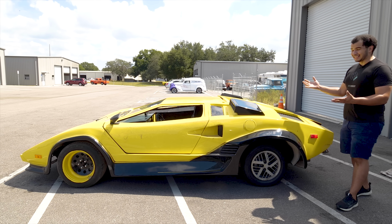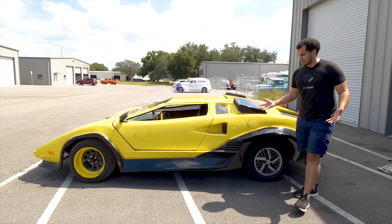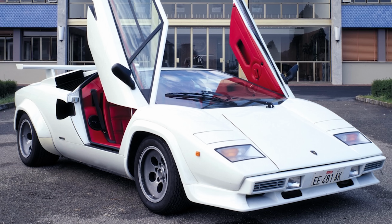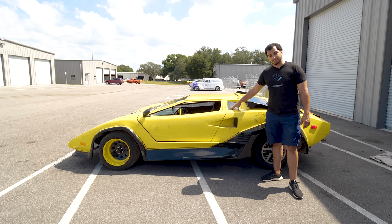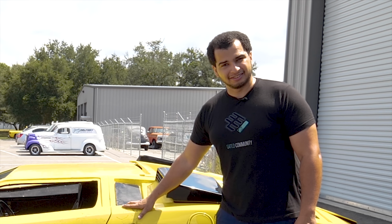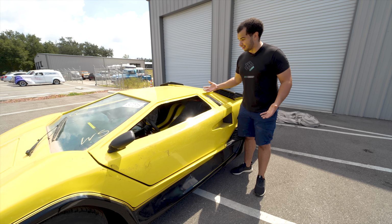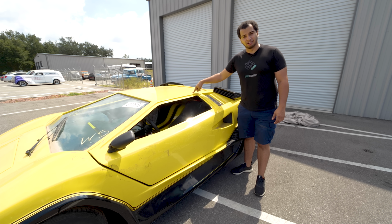So even though this car doesn't look exactly real, if you know anything about cars, a real one would cost anywhere between $200,000 and $275,000. And this one cost me $300. Now I know what some of you are probably thinking, $300 isn't a lot of money for any car, much less one that sort of kind of looks like a Lamborghini.